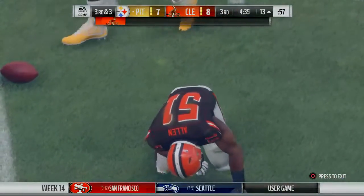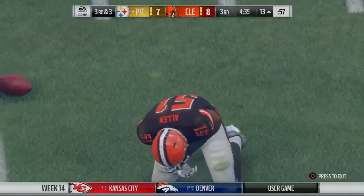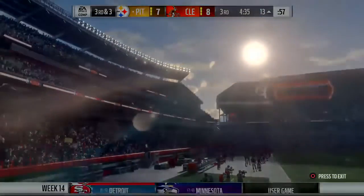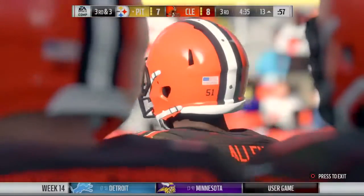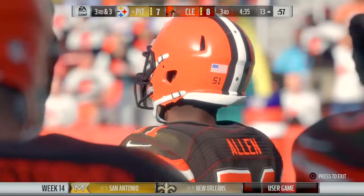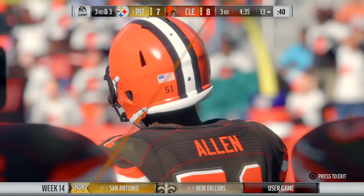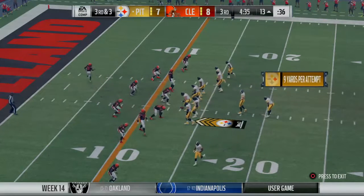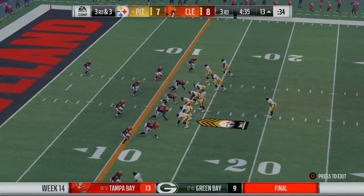And that is Allen, still down following the play. Appears to be shaken up. While he gets attended to, we'll step aside. The Steelers on third down. Not quite 50%, 4 for 9. This time it's 3rd and 3.